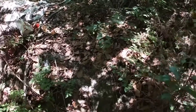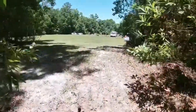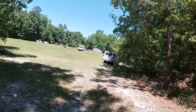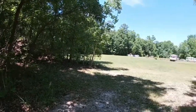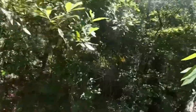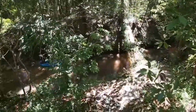Gotta watch out for snakes. Where is this? I'm back at somebody's property. All right. Well, I don't wanna get caught trespassing, so I'm gonna get out of here. That's gross.